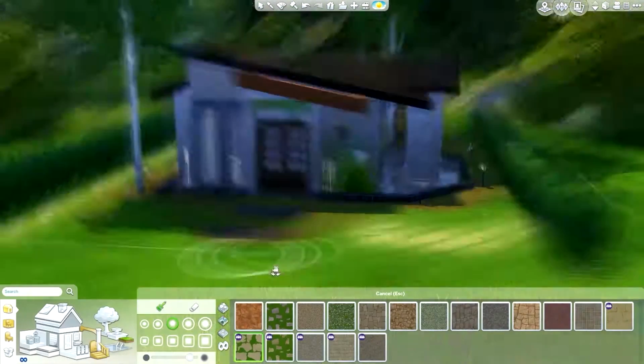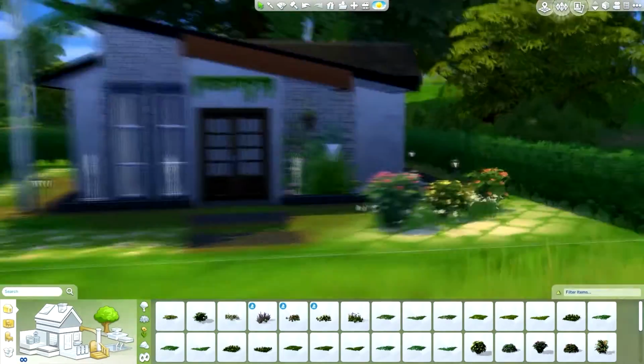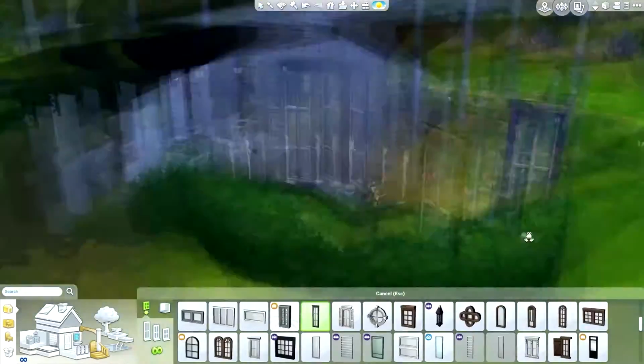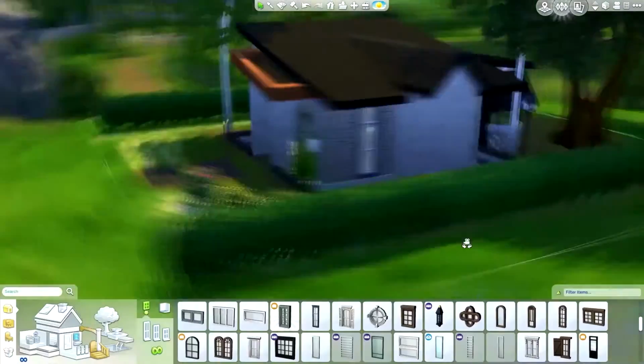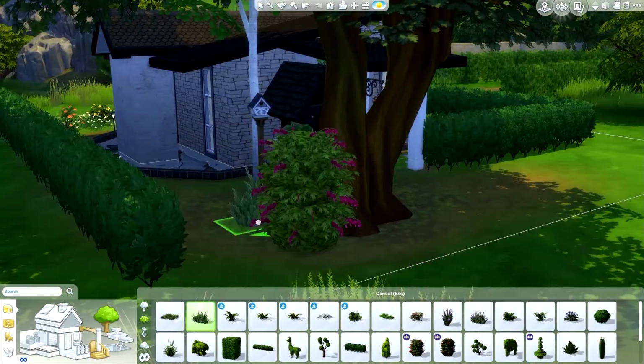And there I'm just placing the little bushes and the flowers that I have seen in real life, and yeah, this is the exterior, and we should be switching to the interior very soon.